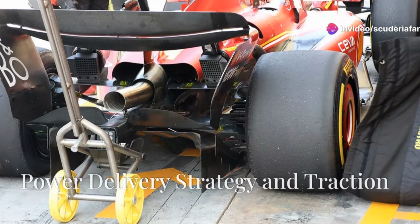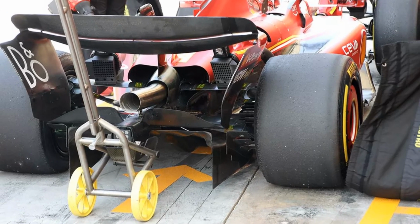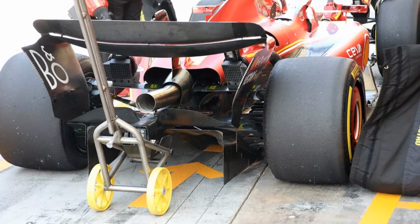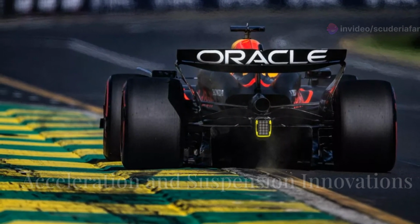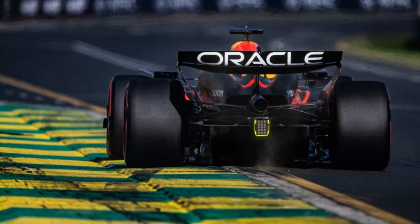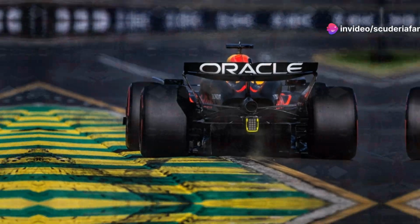In fact, there is a very different power delivery strategy compared to the two aforementioned teams. One possible response could be to achieve peaks in delivery during exit phases to help traction, a crucial aspect in slow corners. We note that the acceleration phase of the updated SF-24 is no longer among its strengths. Red Bull has made great strides in this area, working intensively on the rear suspension since January of last year.